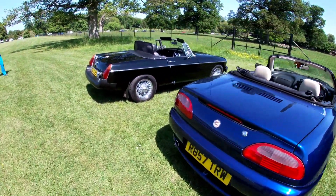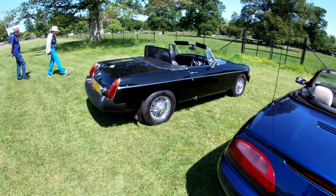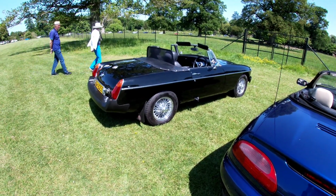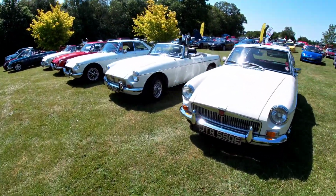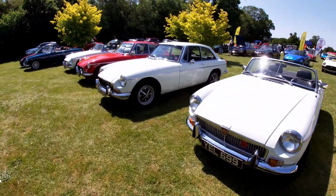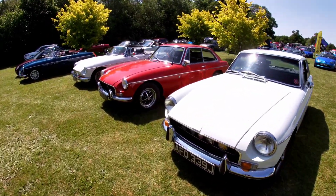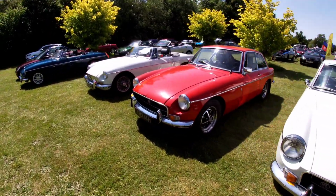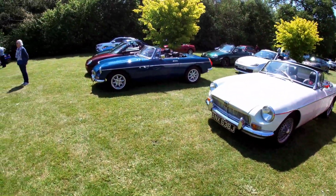And another black B with wire wheels and the seatbelts hanging out of it, just like the one that was parked next to us. Looks like white was a popular colour on the Bs over here. White, white, white, white, white, white, white, one red. Again, it's just like blood cells. And the blue one, just to be different.